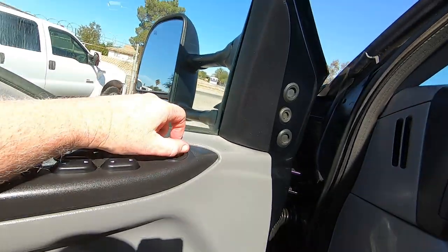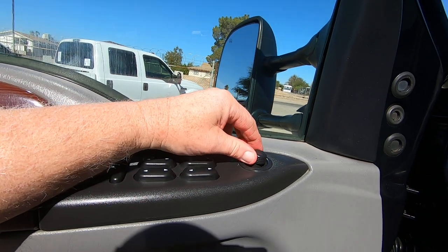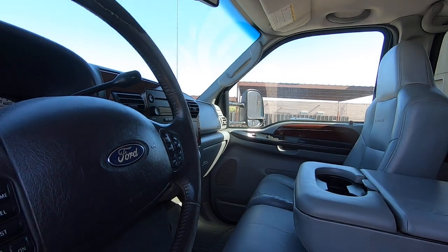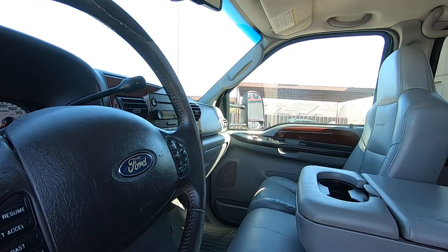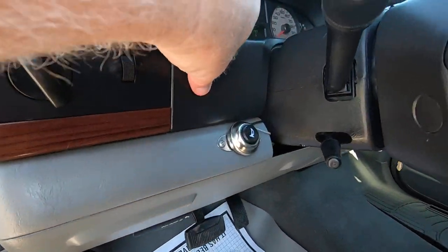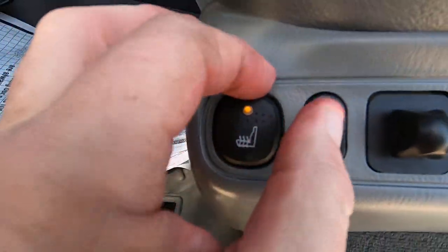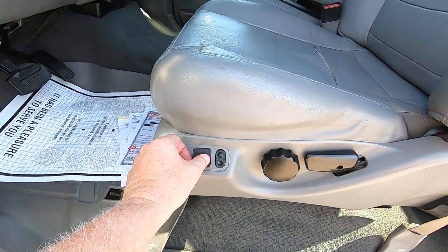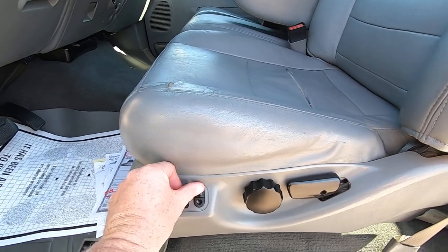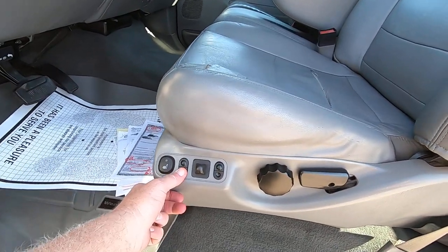Okay, mirrors, out, in, down, up, other side, out, in, up, and down, tilt wheel, adjustable pedals, up and down, heated seat, on and off, forward, back, up, down, tilt forward, down, front, up and down.